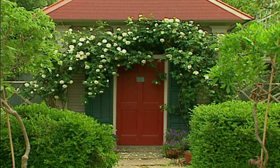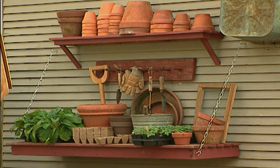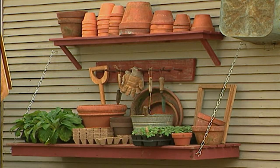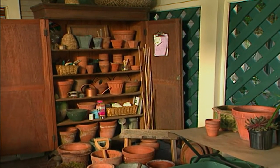I also use vertical elements in my garden for making places to work, like this tool shed. On one side of this building, I have a potting bench. It's a great place in the spring when I'm constantly starting seedlings and needing to reach for pots in a hurry. Of course, saving space is really important in every garden.